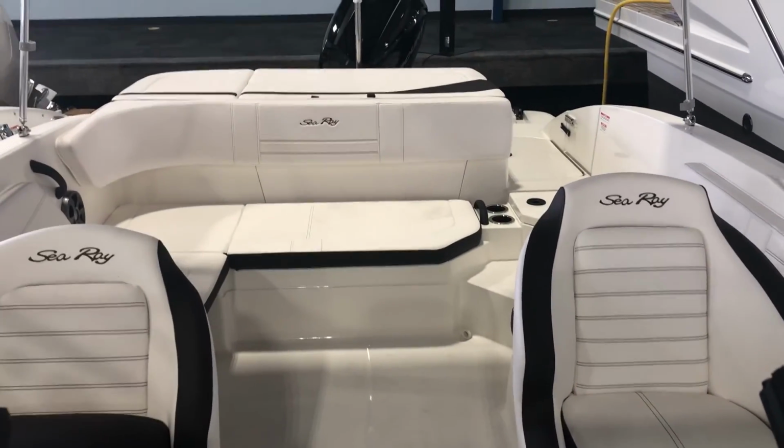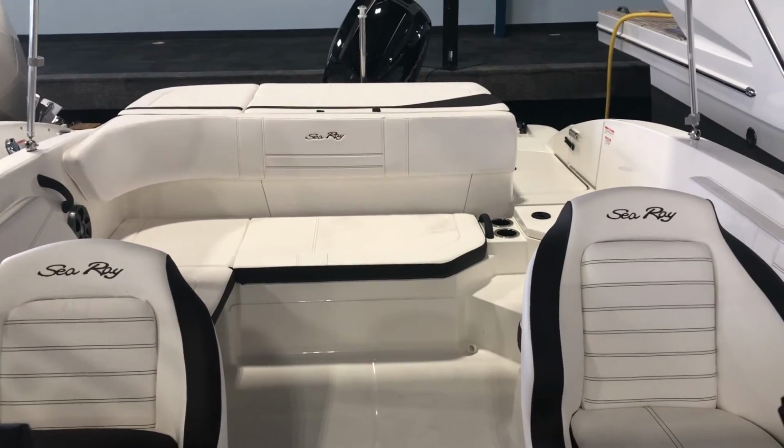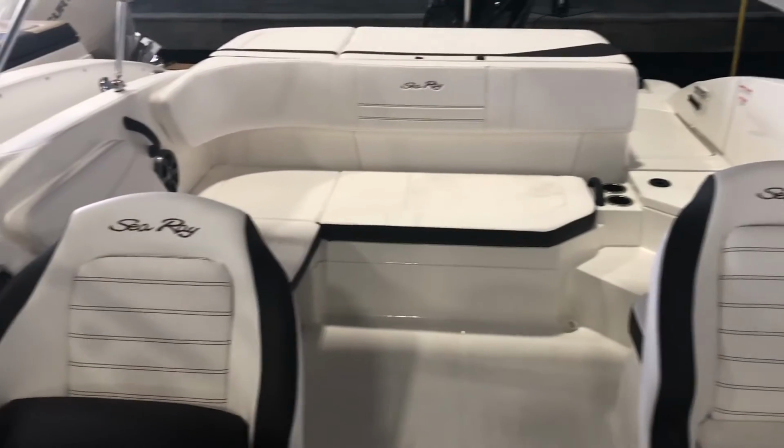The bow section, as you can see, includes more seating, more storage, 2 more speakers, and really nice Sea Ray upholstery. This is a super fun and versatile boat to enjoy the water with your friends and family.